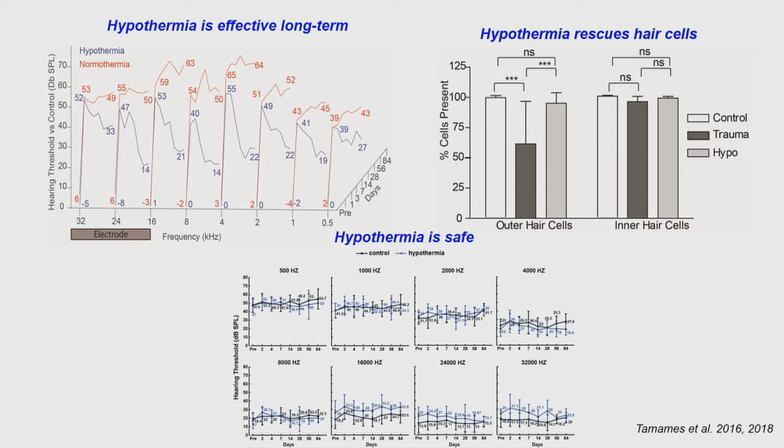And we wanted to show that anytime you're introducing something new, you want to show that it's safe, right? So what we did was we did 10 animals in which we only did hypothermia. And we looked at the hypothermic ear and then the contralateral ear. And there's no significant difference between either of them across the cochlea. So that means that hypothermia by itself is not damaging the hearing, right? So all good news until now.